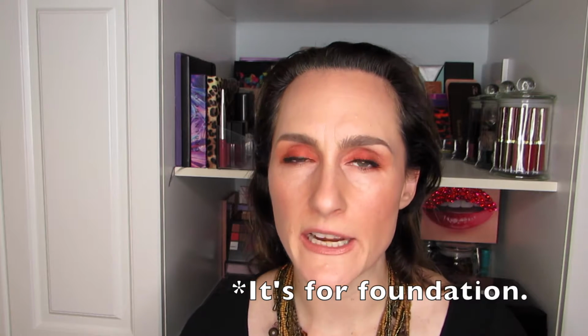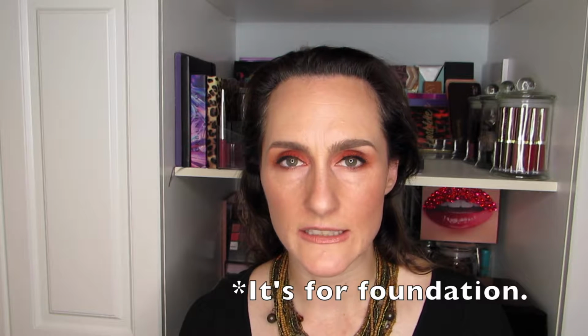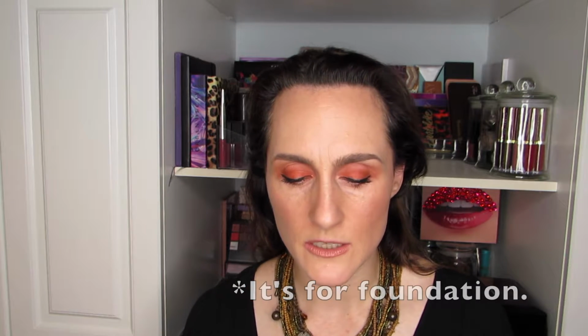I really don't find that the stated purpose for a brush necessarily matches what I end up using it for. So I go and look at what the description is, but I often don't follow it. It just gives me an idea of what it might be for. I'm a novice. Just take it for what it's worth.